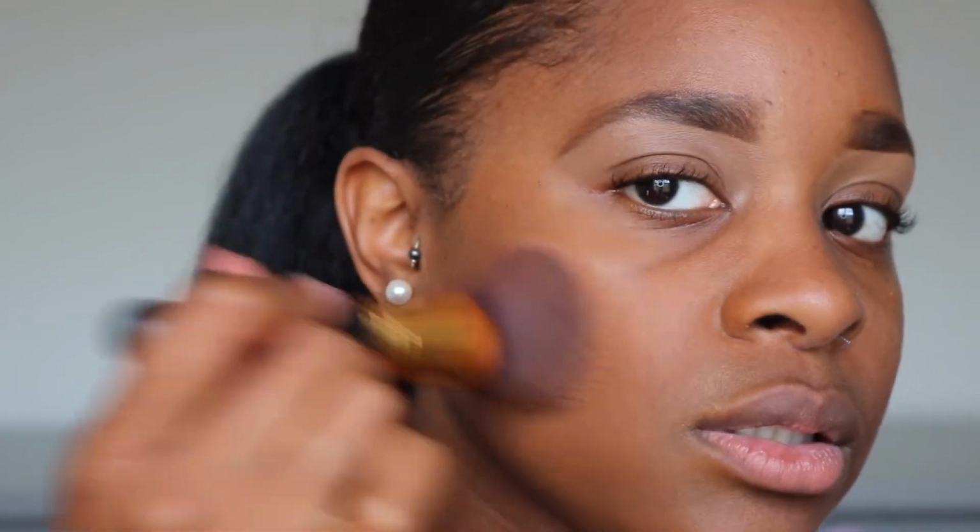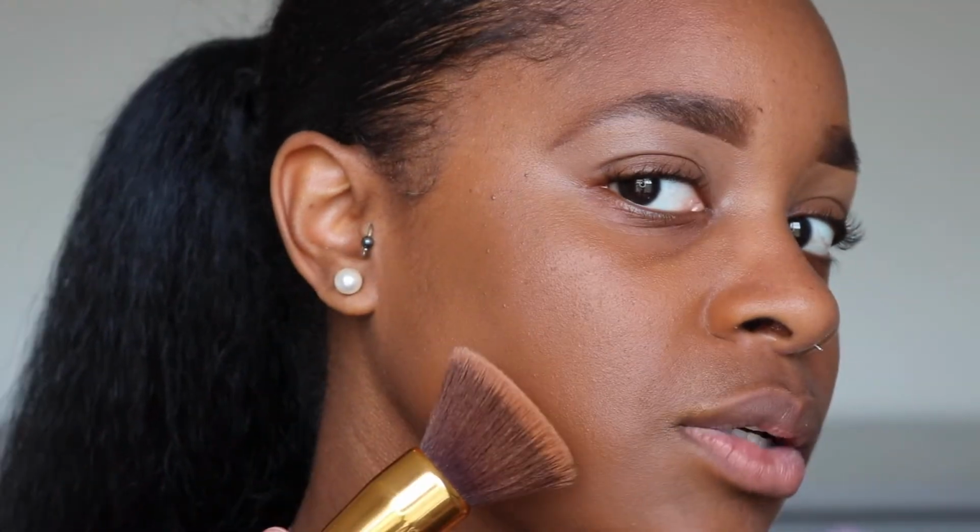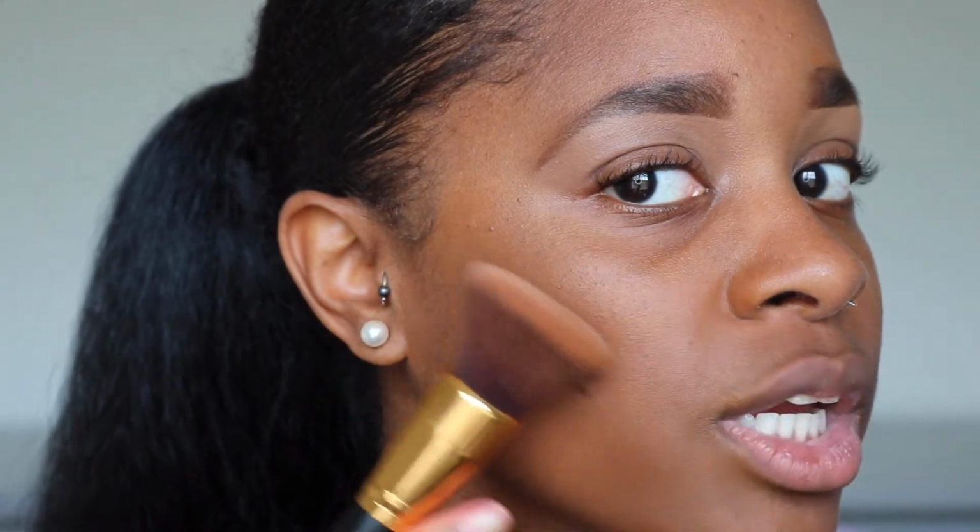All you need to do, you press it into the skin first, and then you can buff it out. And same thing with this flat top brush. Pat, pat, pat, and then you can start to blend, okay? And you can see the difference. So here's the BB cream, and this is nothing. So I definitely see a difference. I don't know if y'all can see that, but my skin is just smoother. It's more even tone, even complexion.